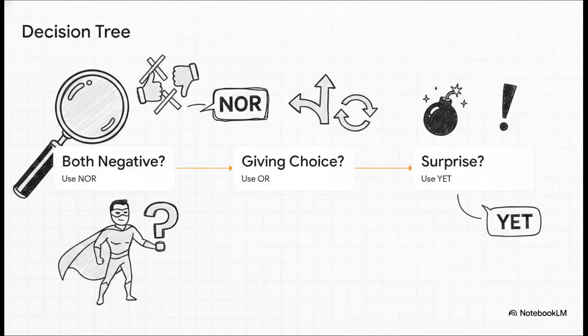If you ever get stuck while writing, just climb this quick grammar detective decision tree to find the exact superhero you need. Ask yourself, are both ideas negative? Use nor. Am I giving someone a choice? Call in or. Is the second idea a big surprise? Then yet is your hero.